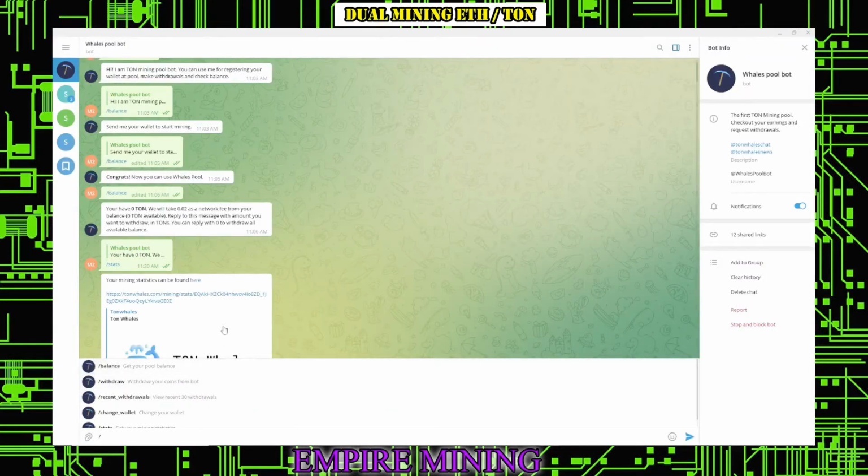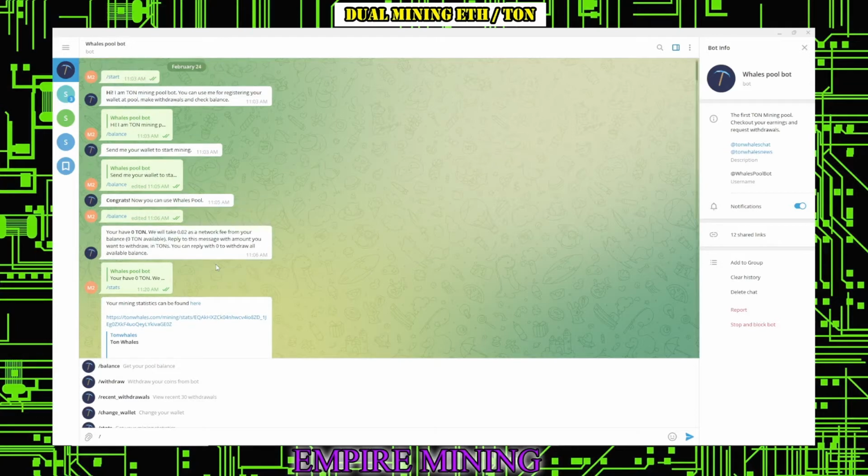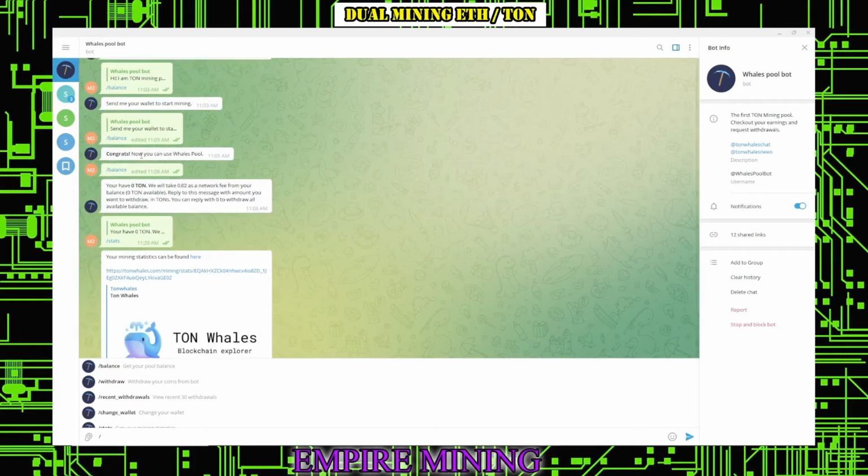So once you have the Telegram app installed and you open it up, as you walk through your wallet, it's going to load in. You're going to see a little icon, and it's going to load in there. This process actually has changed since they first started. Basically, it's going to ask you for your wallet, and you just paste your wallet in here, and then you're going to get congrats.